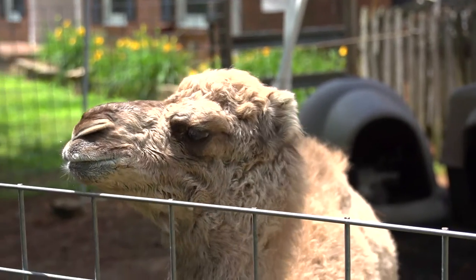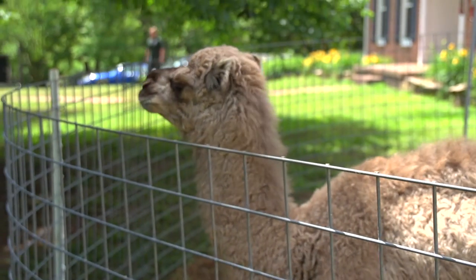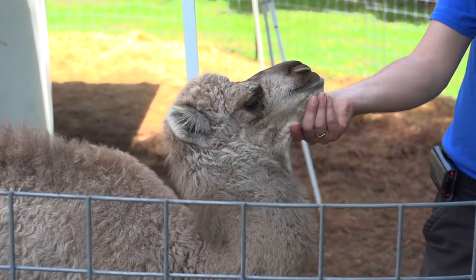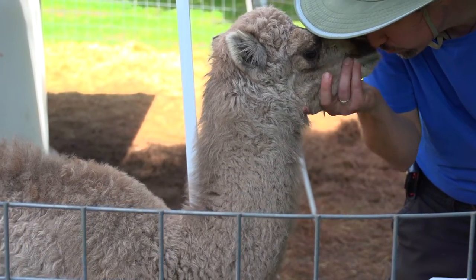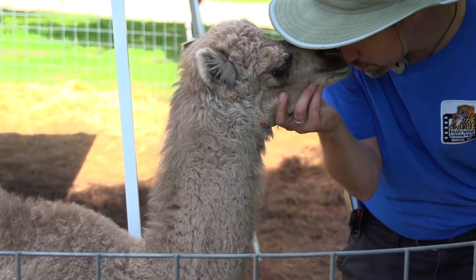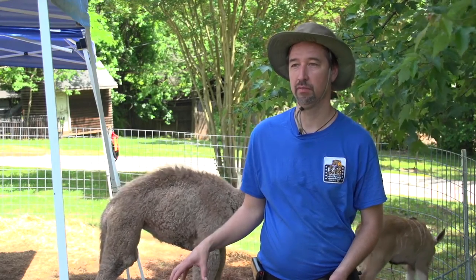Contrary to belief, the camel's hump is not used to store water at all. It actually stores fat. As the camel needs the nourishment, including water, then they'll use that extra fat from their hump. So if they're out there for a very long time, then the hump will actually get smaller and smaller.